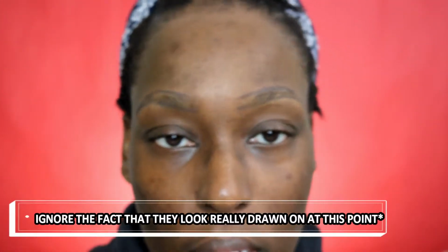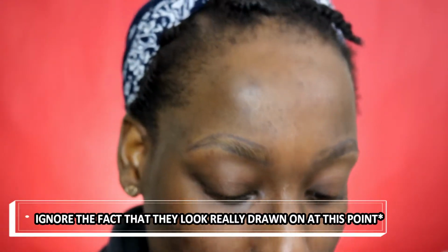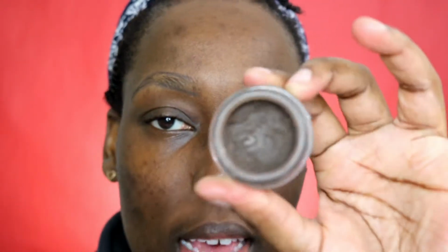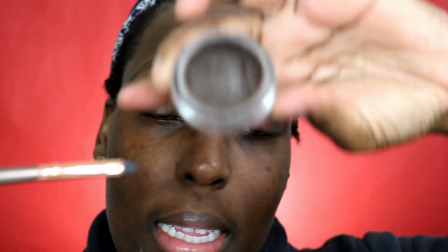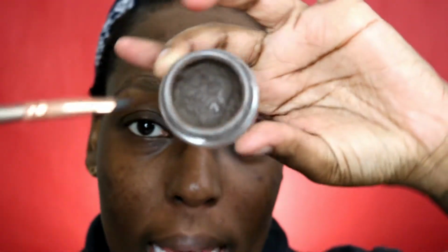And who wants their eyebrows to look really drawn on? Like, I want my eyebrows to look natural, like it's hair growing from my eyebrow scalp. So now we're going to take this brow definer. I mean, not brow definer. Sorry. Dip brow pomade and an angled brush. Going to get a little bit on our angled brush.